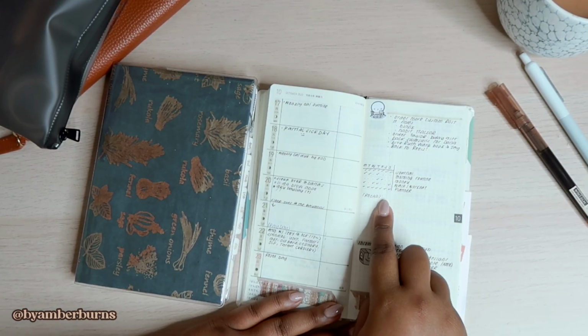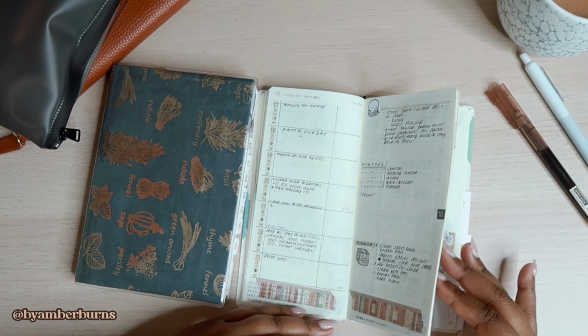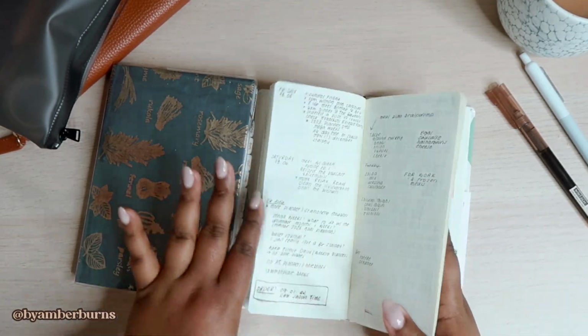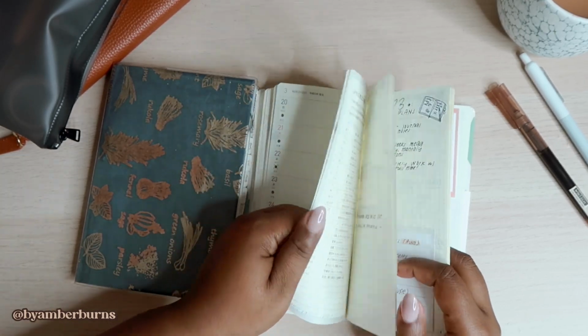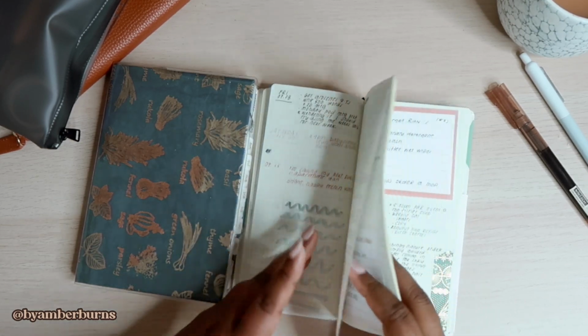These little habit trackers worked so much better for me than doing the monthly trackers, where I would eventually just kind of lose steam on them. And then in the back of the weeks, you do get a section with just blank grid paper that you can use for notes, you can use for daily planning, you can use as a bullet journal. There's just a lot of options for how you can use it.